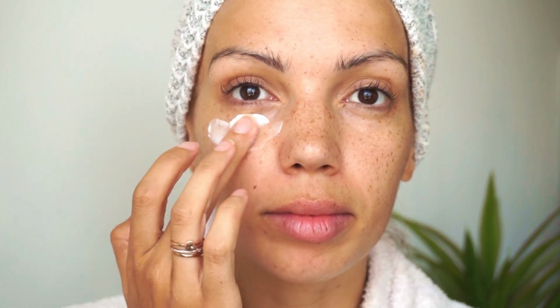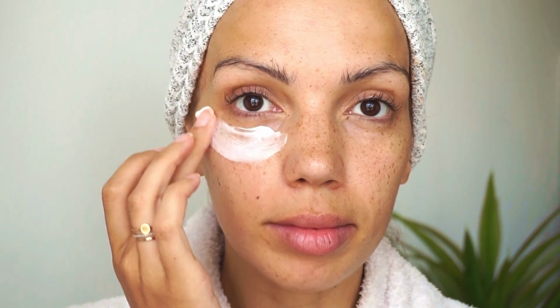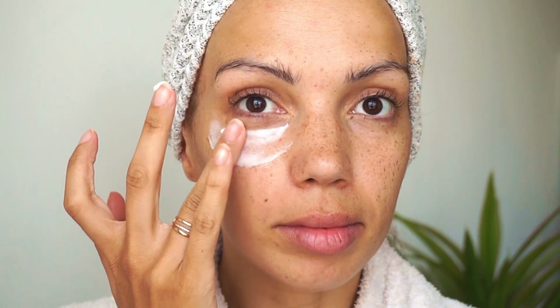I like to put it just under my eyes. It is a bit pricey, so I try not to put it all over my face because then I would run out a lot faster. So I stick to under my eyes before bed.